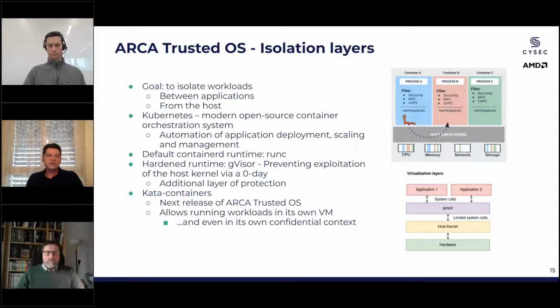And recently, we'll have a new release of our ARCA Trusted OS operating system with a feature called Kata Containers, which is quite interesting because it allows us to put even more isolation in place. In the case of Kata Containers, the workload is deployed in its own small virtual machine on the hypervisor. It means that in this case, the attacker has to exploit the guest kernel of this small virtual machine, the hypervisor itself, and then the host kernel, to gain privileges on the host. Kata Containers also allow running workloads in their own confidential context, leveraging the AMD-SEV feature. So in this case, we even achieve protection of the workload against the ARCA OS host itself. So we have a sort of double protection. Next slide, please.